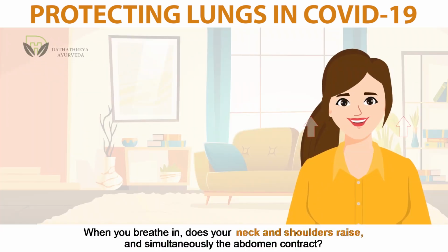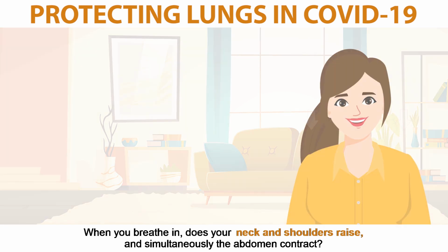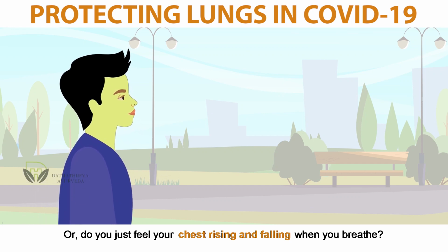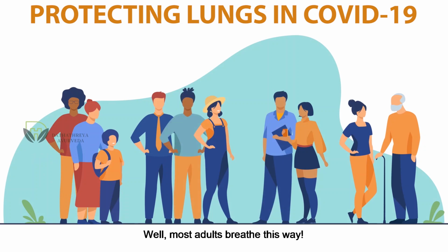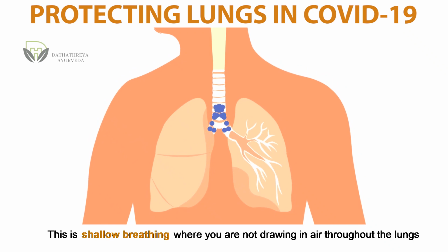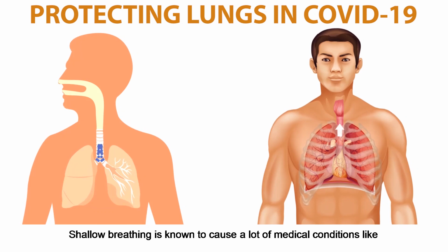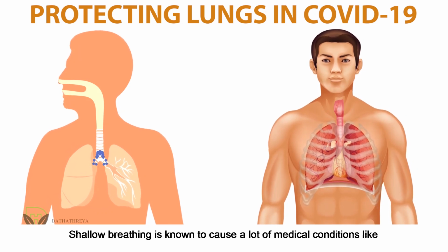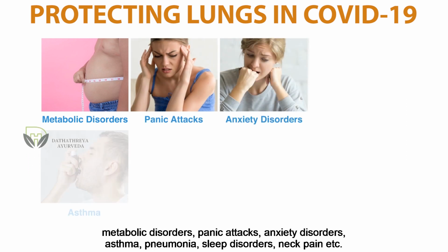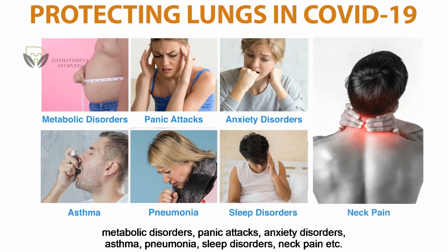When you breathe in, does your neck and shoulders raise, and simultaneously the abdomen contract? Or, do you just feel your chest rising and falling when you breathe? Well, most adults breathe this way. This is shallow breathing, where you are not drawing in air throughout the lungs. Shallow breathing is known to cause a lot of medical conditions like metabolic disorders, panic attacks, anxiety disorders, asthma, pneumonia, sleep disorders, neck pain, etc.